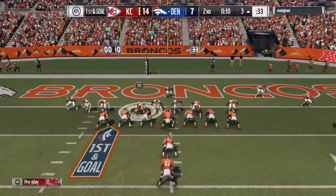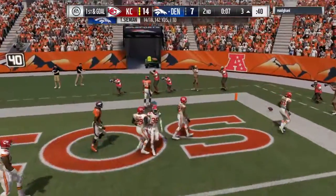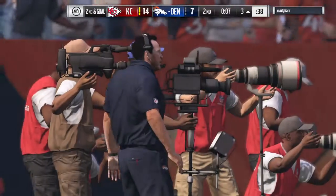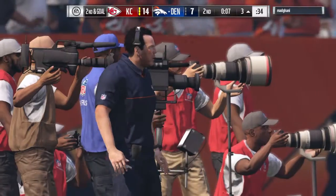Hurry up, here we go. Simeon throwing again. And that is incomplete. 7 seconds remaining. Demaryius Thomas, the intended receiver. And now it's 2nd down.